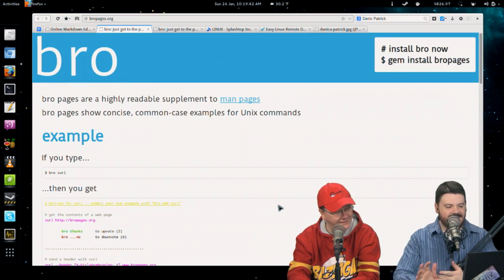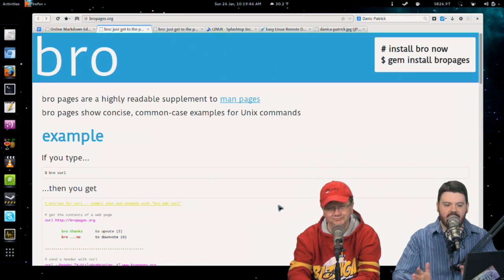Making commands more accessible on the command line is always a good thing. So bropages.org, and it should work on just about any box that has a recent version of Ruby on it. So you can go check that out.